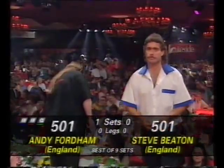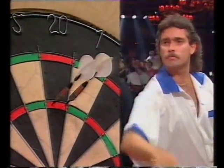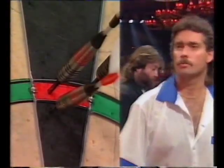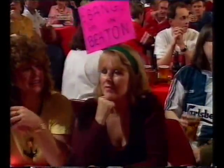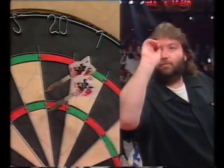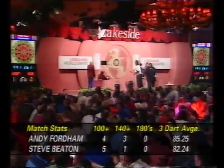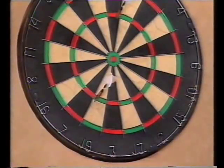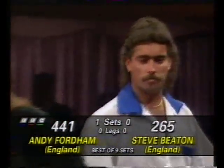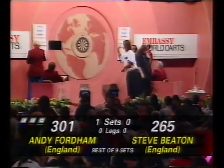Second set, first leg. Steve to throw first. Game on. Needs to get into his rhythm. Such a natural thrower. 140. Keep your head on, Steve. Well, Steve's been averaging 97s and 95s and 99 last night, but it's 85.25 for Fordham and only 82 for Beaton. 96. It's incredible his averaging, though, Steve Beaton. 95.11 against Co Stompé, 97.4 against John Part, and 99.48 against Martin Adams.